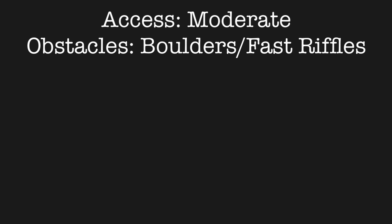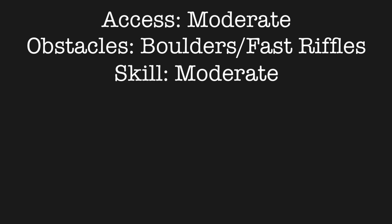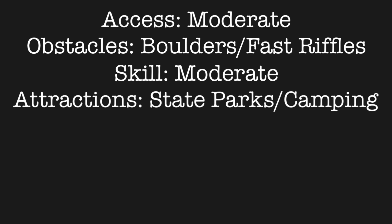The obstacles are boulders and fast riffles. There was some really fast current in some places. Skill level is moderate. If you have trouble keeping your kayak upright, you shouldn't do this stretch of creek. Attractions in the area are Turkey Run State Park, which is beautiful, Shades State Park. There's also camping and obviously kayaking and canoeing.